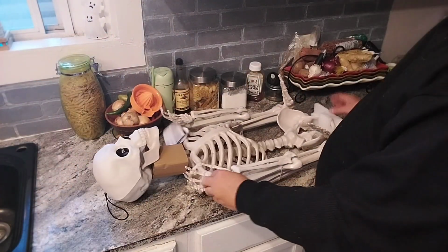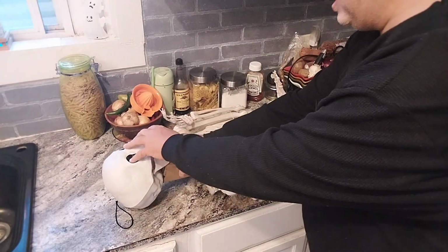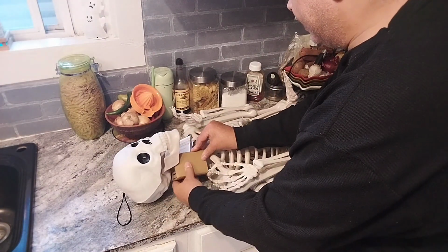I got some cool things for Halloween from different stores, and I want to show you the first thing I got from Aldi's for like 30 bucks. Look at this. I got a skeleton. Yep. Let's see.